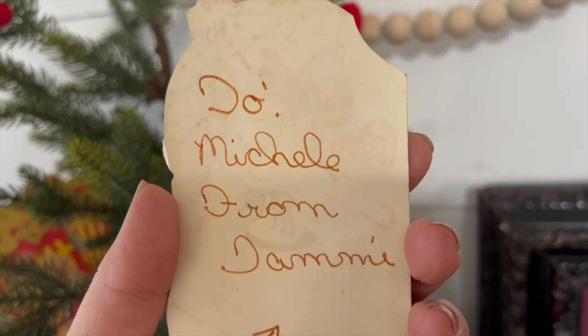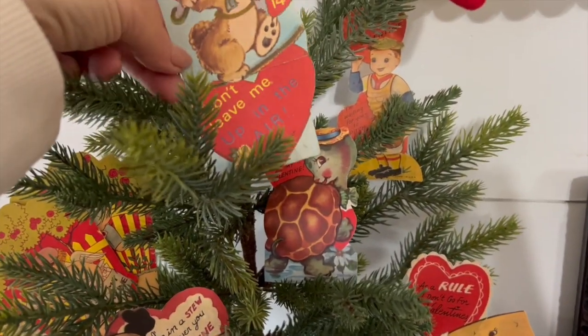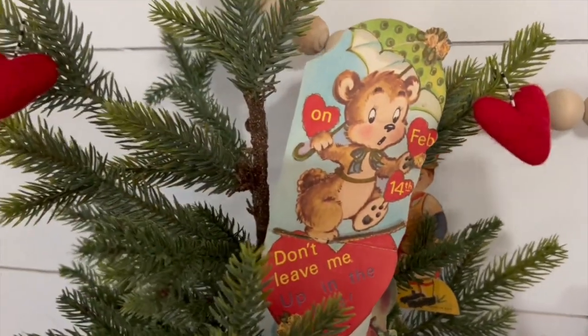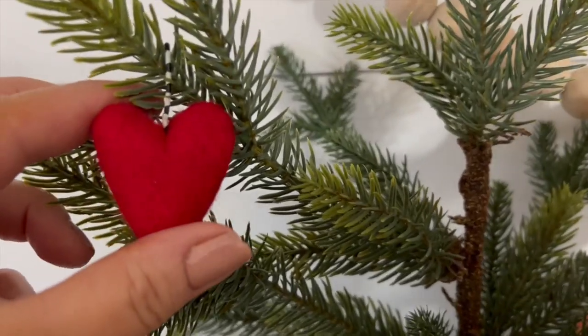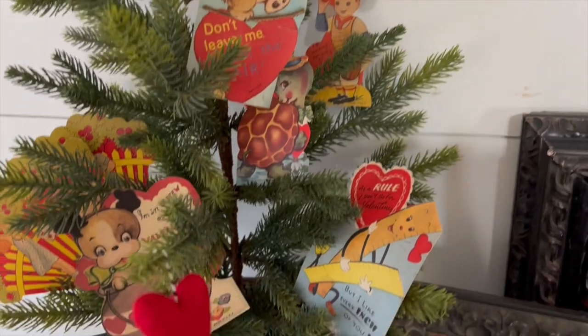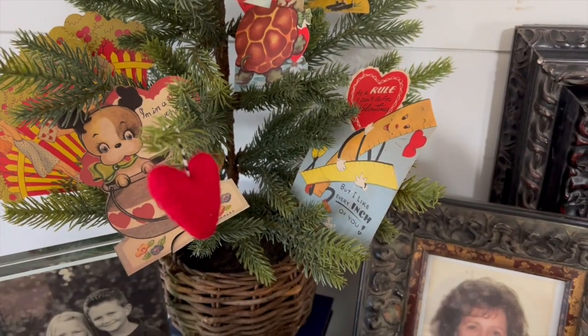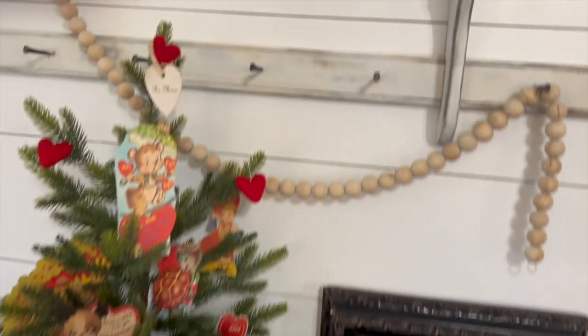if you've been with me for a little while, you know that I've lost my sister a long time ago. She was only 17, but this Valentine card is very special to me, and I love to get it out. I love to use it, so I'm just really happy that I have that, and I can look at that all during this month, so that just makes my heart happy.